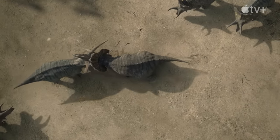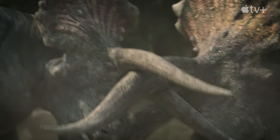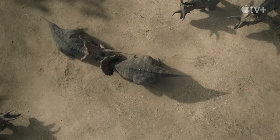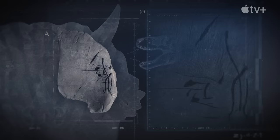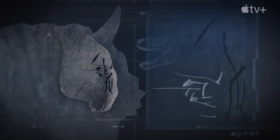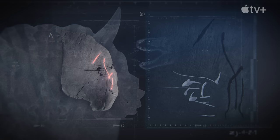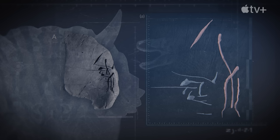Evidence of injury on Triceratops fossils suggests that the frills were important in defense and combat. We can see lesions on the skull, which are areas where the skull has been damaged and healed. We can also see where a predator has taken a chunk out of a frill. That might indicate that we're looking at some sort of defensive structure. But the story doesn't end there.